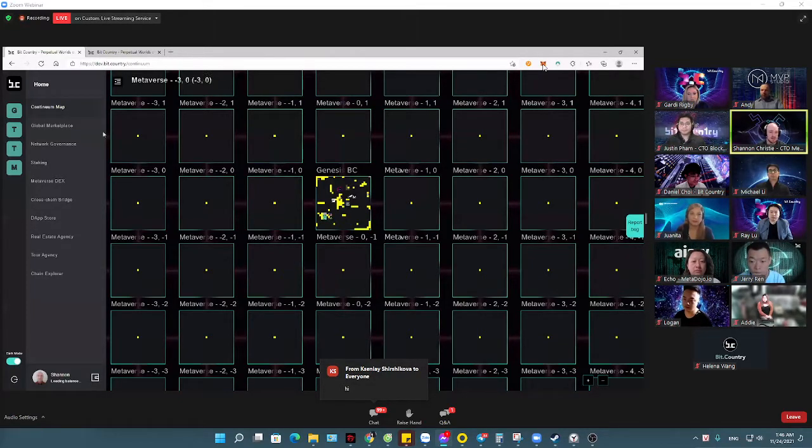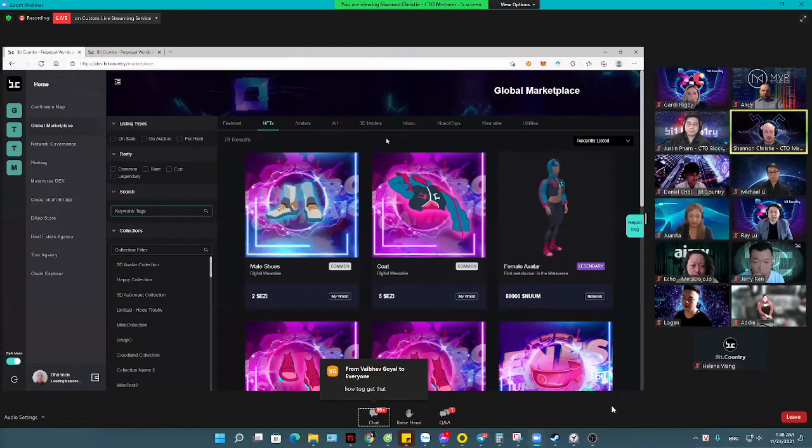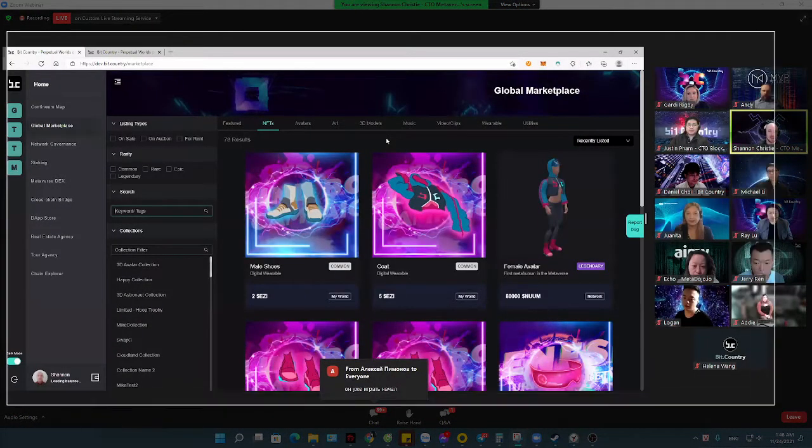metaverse. So let's head over to the global marketplace, maybe just to share a little bit about that. I know that Daniel will be spending a little bit more time to show you that process. The marketplace, of course, is a place where you can check out different NFTs and things like that that are being listed or for sale. So that would be covering things like the actual metaverses themselves. It could be NFTs, avatars, wearables, art pieces, different assets you can put into the world and things like that. Again, Daniel will go into a little bit more about that.